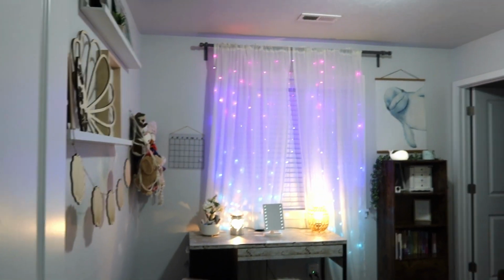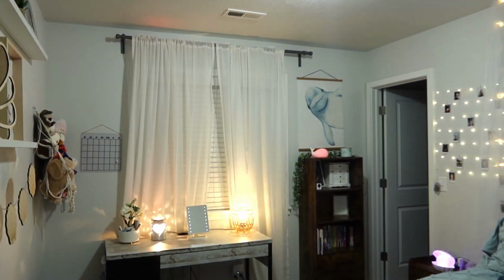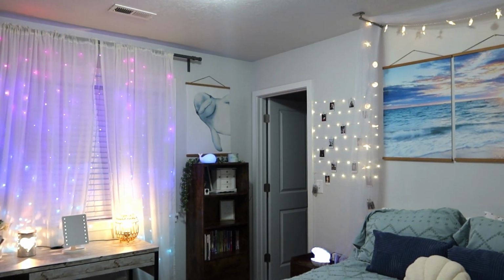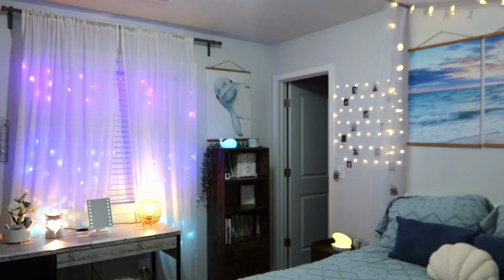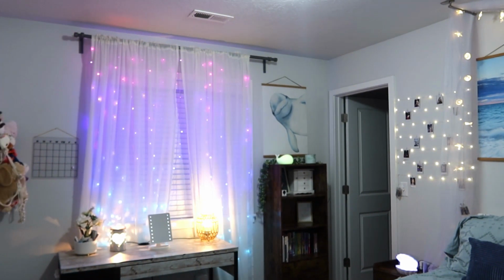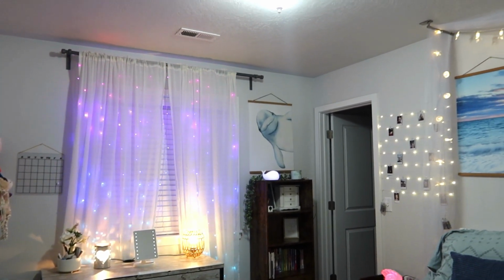I got a glowing jellyfish that I'm gonna hang from one of the corners of the ceiling. I did get some lights that are circular, that almost look like bubbles to me, but I think she has so much going on with the lights that it's gonna be too much. So I probably won't put those in hers and will probably use them in one of the other kids' rooms.